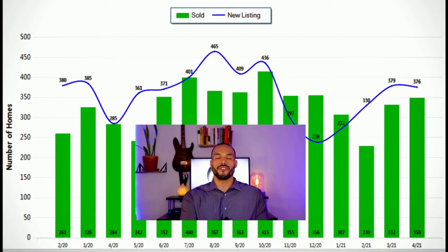With this first slide we have right here, the green bars are representing the number of homes sold, and the blue line is representing the number of new listings that have been brought to the market. So as you'll see here, since February, we've been bringing more new listings to the market than the number of homes sold. So is that a good thing? Yes. Is it really making a difference on our inventory problem that we're in right now?